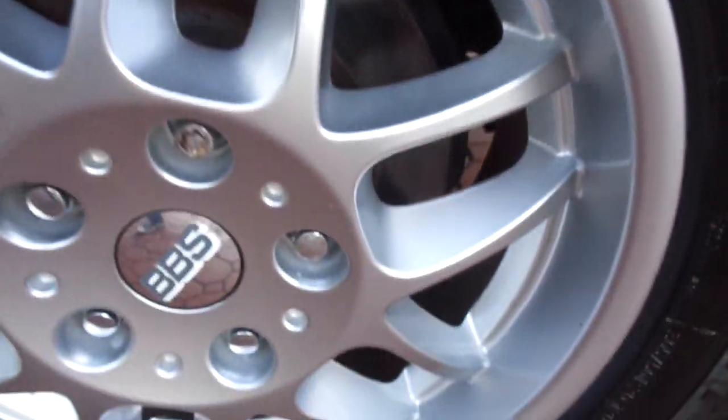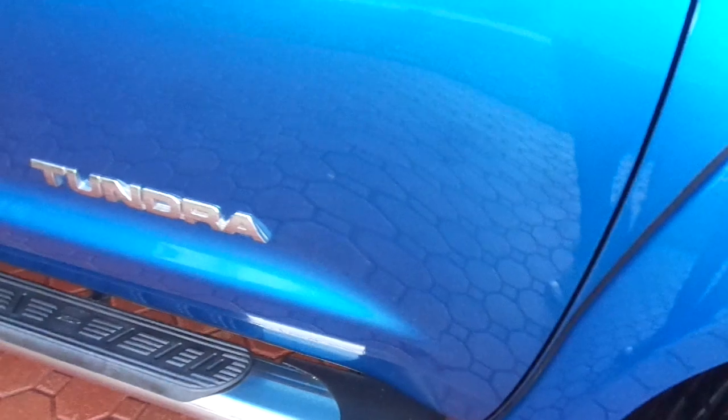It's just gorgeous. And again, these wheels are perfect. They haven't been painted. Look at the lug nuts and stuff on this thing. It's just as good as you get. It's got the mud flaps, the running boards, the 5.7 engine. It even has the Toyota Guard protection.